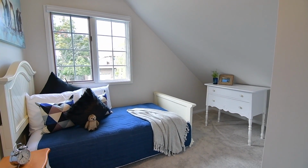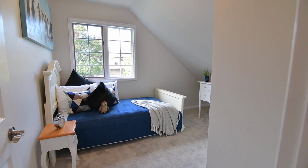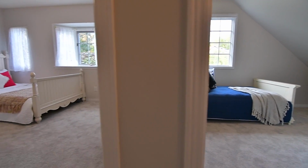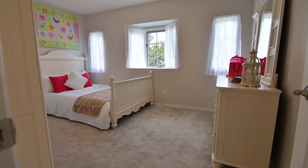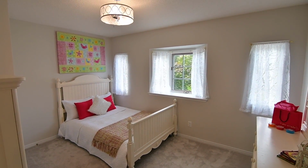The second and third bedrooms are both comfortably sized and have great closet storage, while the second bedroom additionally features a contemporary light fixture as well as a bay window with 2 accent windows.